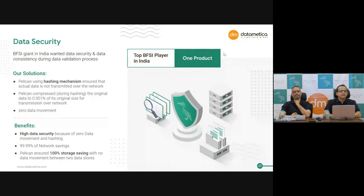The last one is a BFSI giant from India. BFSI, again, is always tagged with data security and data privacy, because they have critical user information. And again, we use Pelican. A couple of the features that we have in Pelican is basically we do not use the actual data for validation, and we use a very compressed fingerprint of the data for validation. Those were the critical features that we utilized to get this particular use case served for this customer.